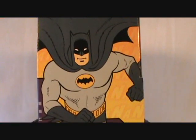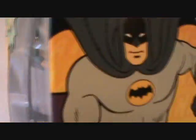So we'll get to some other side of the package here. Here is a classic look. It's almost a cel, right? You can imagine Batman running. He looks over. Hey, where's Robin? Here comes Robin running.